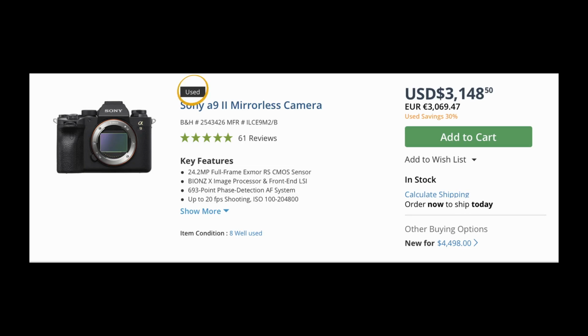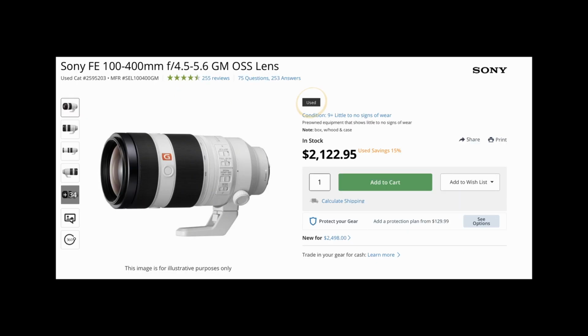The other reason that it might be a viable option for you is cost. With rumors of an A9 III coming out soon, it will most likely bring down the price of the A9ii even more. The combo that I used would cost you approximately $20,000. I buy some of my gear secondhand, used, and this makes it more affordable if you are indeed considering changing systems or brands. A used A9ii is $1,350 cheaper, and the 100-400 lens is $300 cheaper if you buy it used.